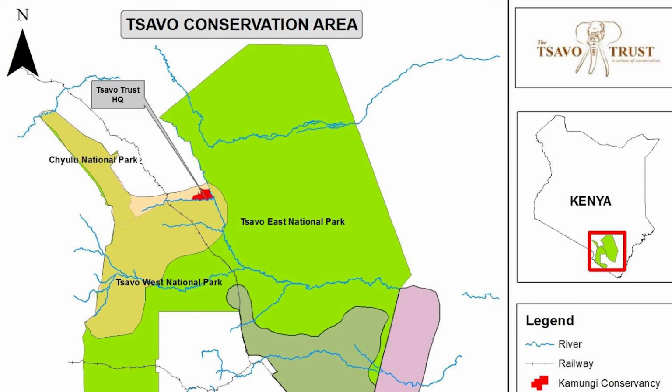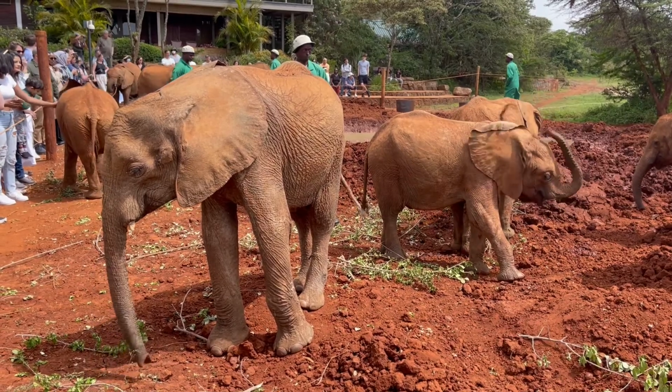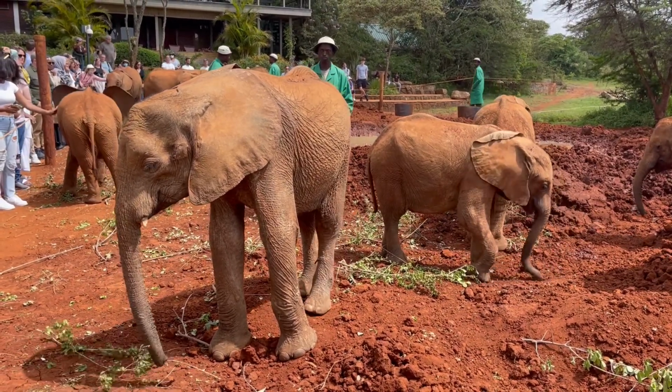This is now known as the Tsavo Conservation Area, which consists today of many different national parks and conservancies, but when I talk about the Tsavo Conservation Area, I'm referring to the entire region. This region is home to Kenya's largest population of elephants, consisting of over 10,000 strong.